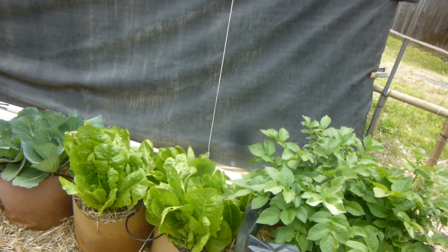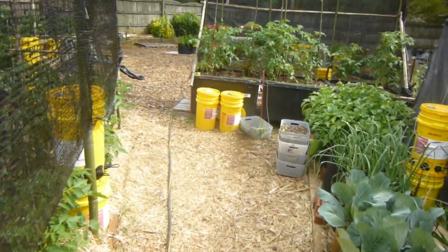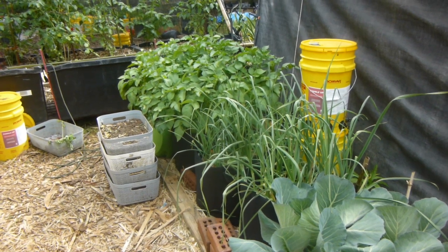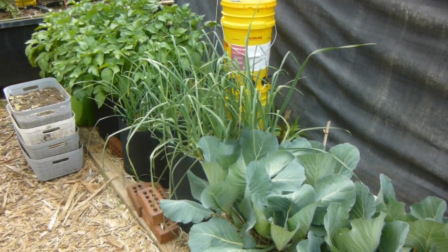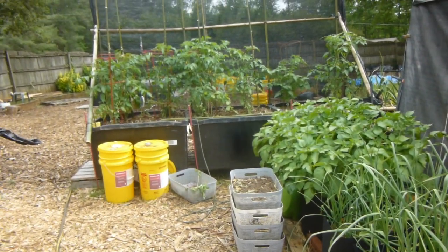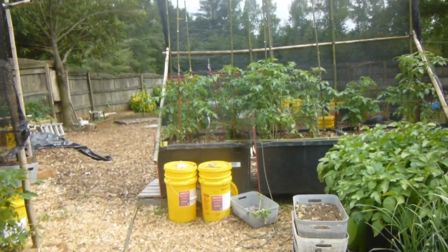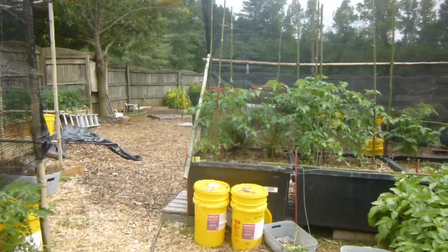There's some lettuce I got. There's more cabbage. Now I'm rushing a little bit. There's my other big growing bags of potatoes. And also right next to it is regular garlic. And right there is the small round cherry tomatoes. And as you can see, I got it screened in there. There's a screen behind it to sort of diffuse the sunlight.